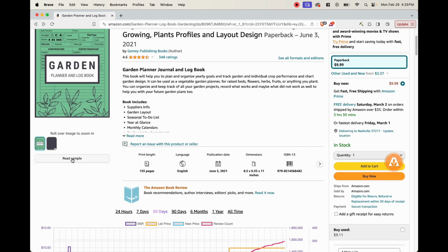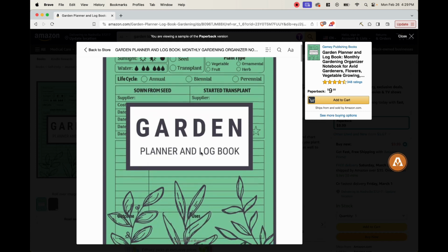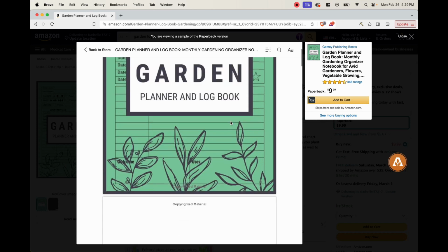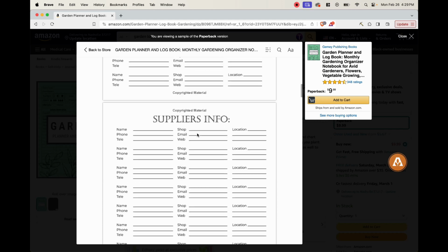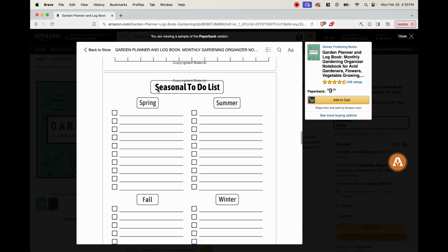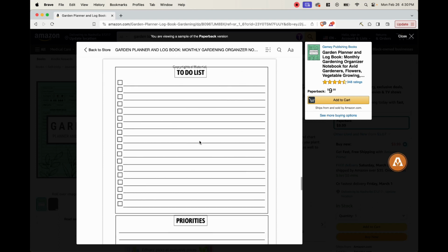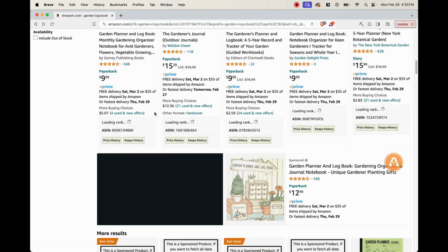So now if we go up and check the interior, we can see that on the front cover, the book has a very simple design. It uses one page of the interior and a very simple title and simple graphics. And then if we scroll down some more, we can see a supplier's info page, which is a very, very simple page to make on a free program like Canva. We have this garden layout, which is just a grid page. We have this seasonal to-do list. And as you can see, it's a very simple book to make with very, very simple pages. So what this tells me is that there's definitely potential here with this niche.